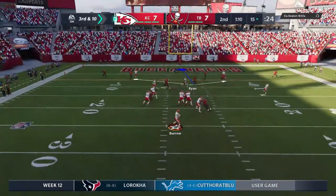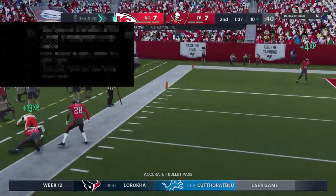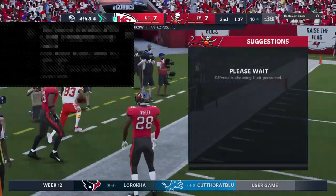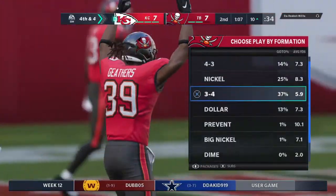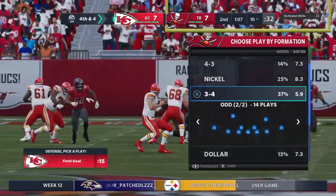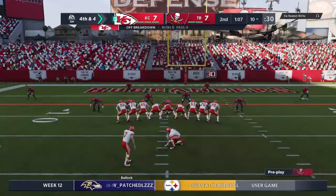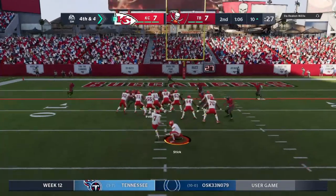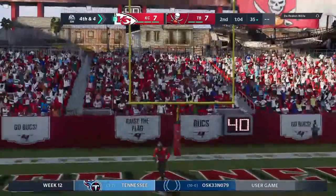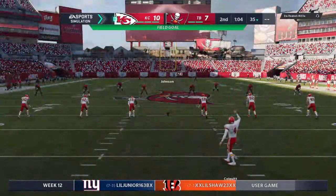Now Burrow. This will be caught just inside the 10. Burrow's pass, and he is out of bounds, getting it down to the 10. The completion good for only 6, and that'll bring up 4th down. So on 4th down, Burrow will give way to Randy Bullock for the Bengals field goal. 27-yard attempt. And Bullock will put this one through, and the Chiefs are out to a 3-0 lead.